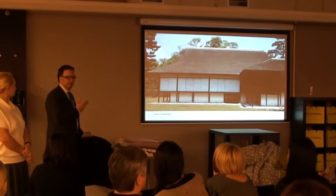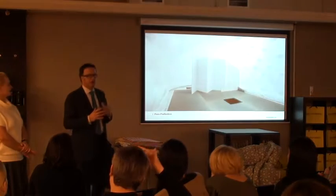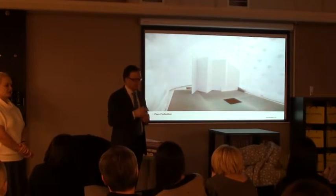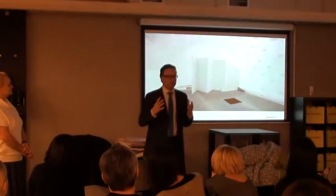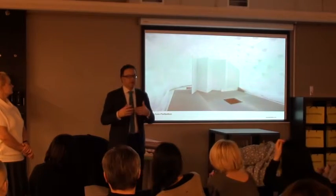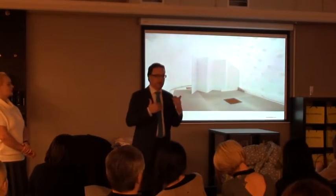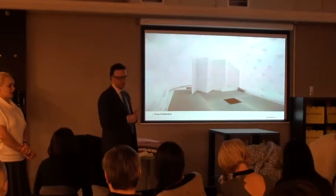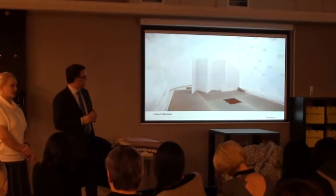The inspiration is coming from a traditional Japanese tea house. They are famous for having semi-transparent items, which make a room in between light and shadow, which is important.